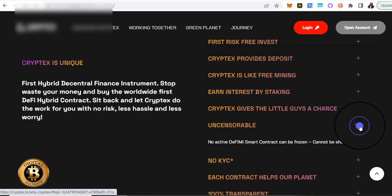Okay. Uncensorable. No active DeFi smart contract can be frozen or shut down. Now, we are told that with each of these contracts that we're leveraging, pretty soon they're upgrading the whole CRYPTEX platform, so it's going to CRYPTEX 2.0. Pretty soon you will be able to see your contracts right on the blockchain.